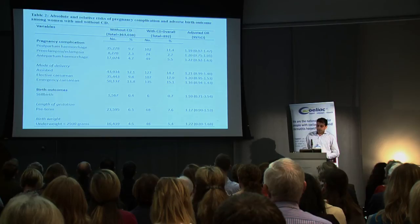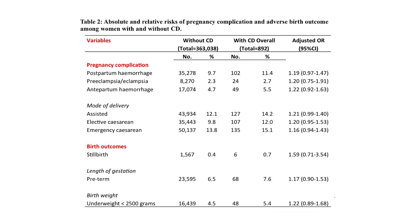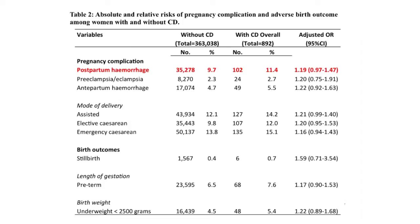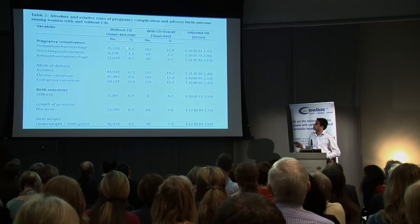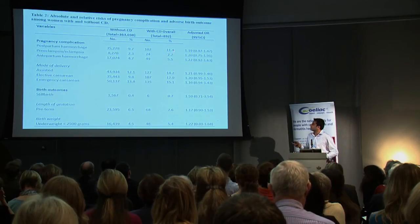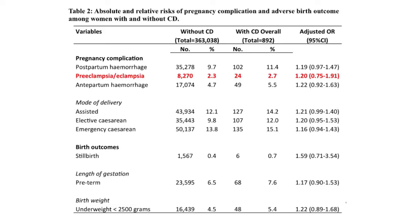So this table shows the absolute and relative risk of pregnancy complication and adverse birth outcomes among women with and without celiac disease. Here we have the outcomes that we measured, and this column shows the number of pregnancies which did not have celiac disease and the proportions, and over here we have women who had celiac disease, the number of pregnancies and the proportions. So if we look at postpartum hemorrhage, compared to those who did not have celiac disease, the absolute excess risk was only observed to be 1.7%. So here it's 9.7% in the non-celiac and 11.4% in those with celiac disease. And then for eclampsia and preeclampsia, the proportions were more or less similar.